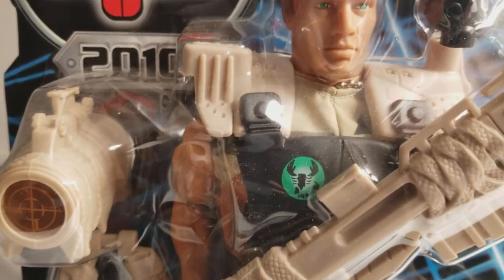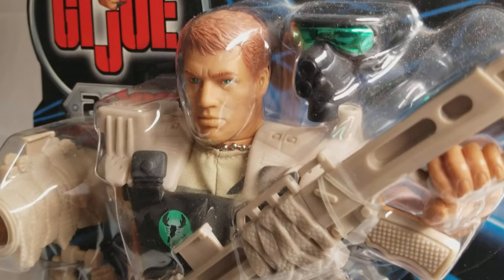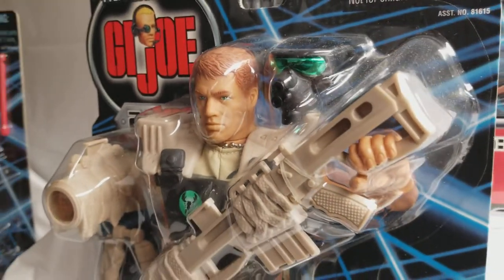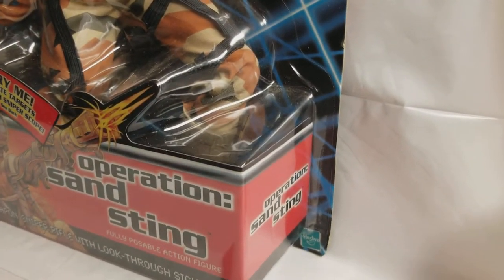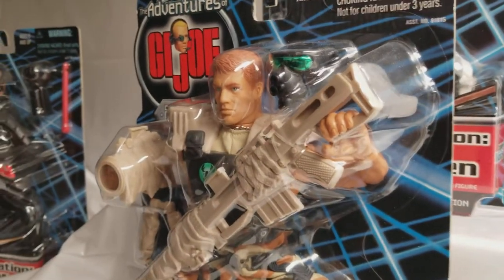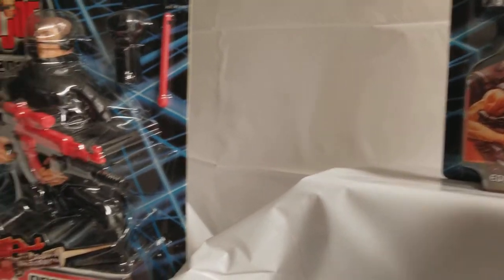Like I said, a lot of these guys don't look dated. They look like they could be on toy store shelves now. And you're talking about 18, 19 year old action figures from nearly two decades ago. But they look like they could still be on toy store shelves today. And the fun part about it is you can still track down a lot of these guys.